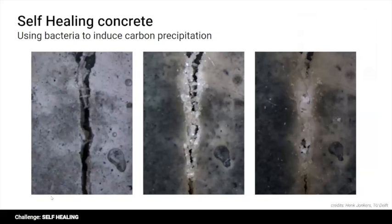The other example of such a strategy is self-healing concrete, which works in the way that there are bacteria embedded within the concrete. And in case of any crack, the humidity level changes and the crack becomes more humid, which triggers the bacteria to precipitate carbonate. And in this way, they fill the crack and heal the concrete, heal the whole structure.